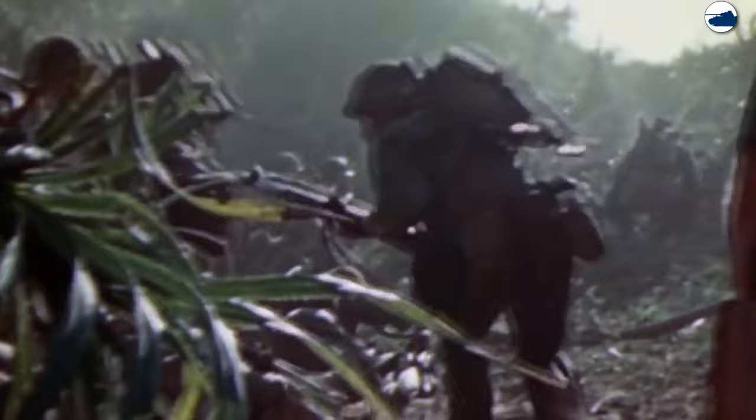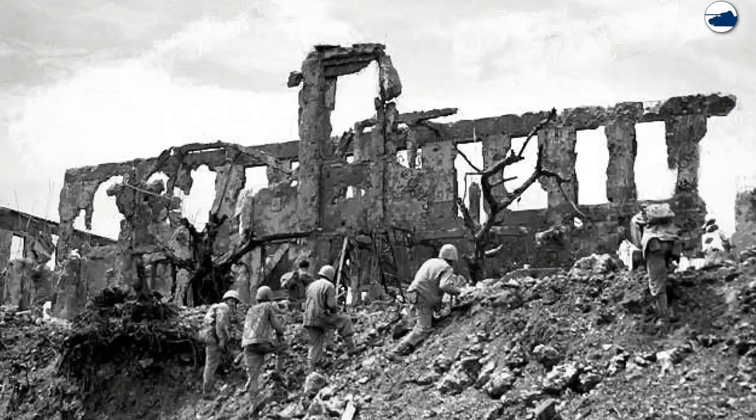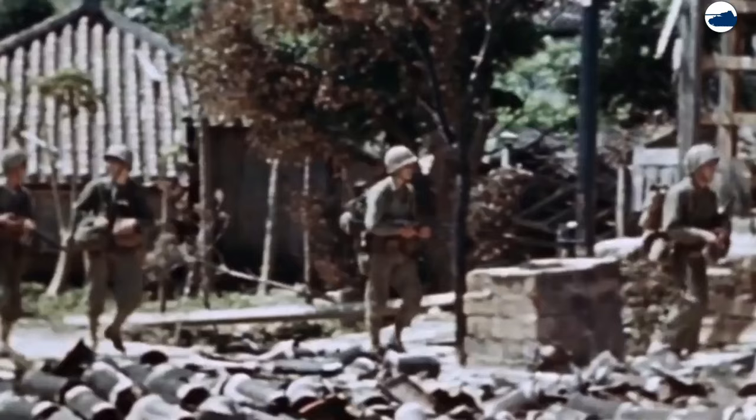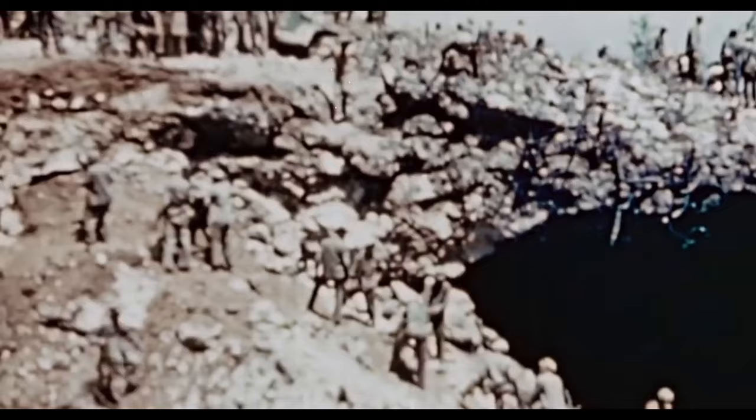The 16 Type 89 and 96 guns of the Independent Heavy Artillery 1st Battalion were deployed at Shuri, where the Japanese 32nd Army Command HQ was located in the ruins of Shuri Castle. Despite overwhelmingly unfavorable conditions, the troops hid these guns in underground positions.